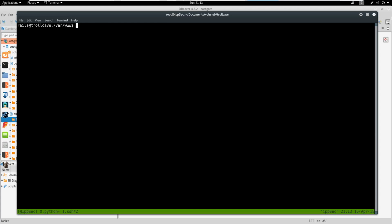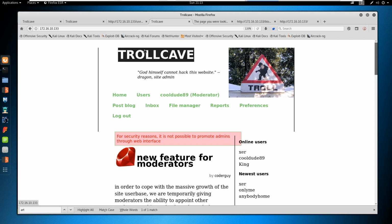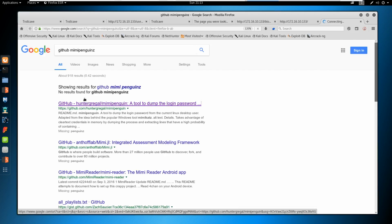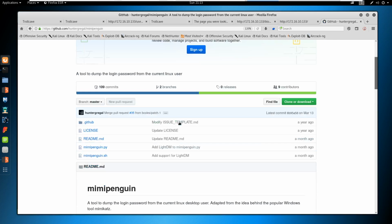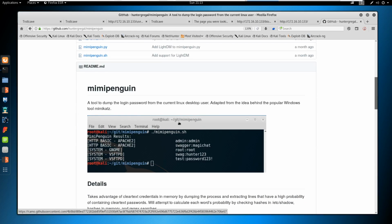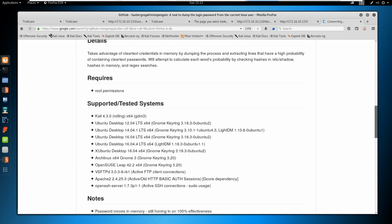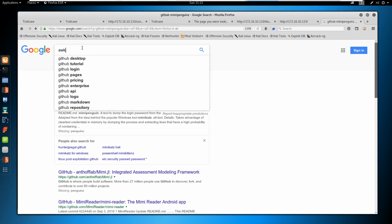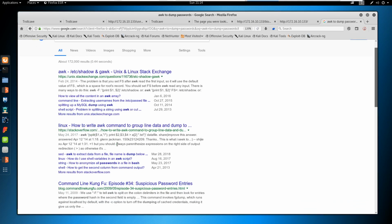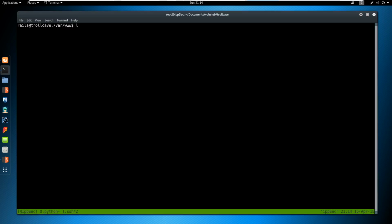So before I start going down, I just want to check out something real quick to see if king's passwords are there. So if we do GitHub, Mimipenguin. Let's see, is this it? From the current Linux user. Current Linux desktop. That's not going to work. Awk to dump passwords. Let's see, is this going to do it? Actually, we're not root, so we can't do that. I don't know why I was thinking we could just magically dump the password.